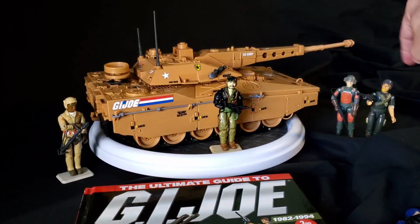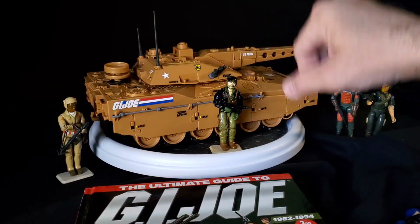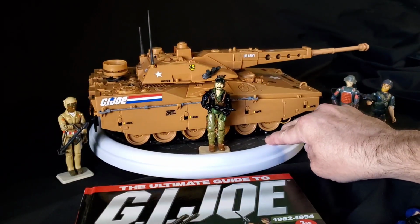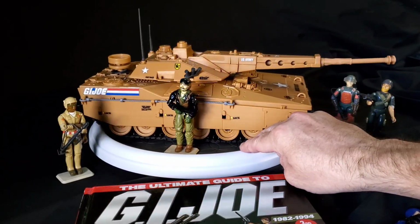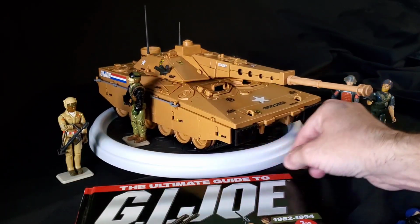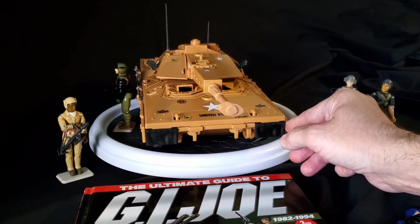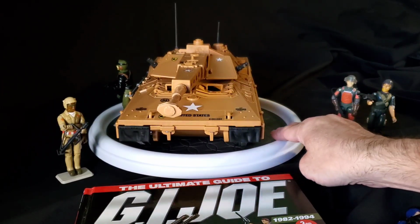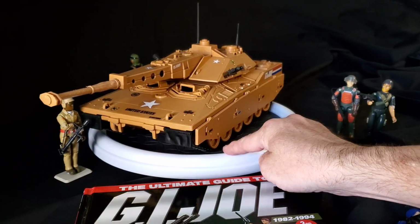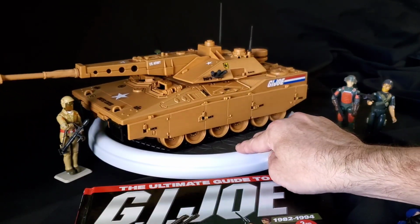Got some friends here. You got Rock and Roll. I don't know if you can see him. We got Flash, and then we got Doc, the medic, over there. Those are some people I never had, and I found them recently. But let's look at the tank, man. It's a beautiful tank. I guess I really like tanks more than anything, but this thing really turned out well. Sorry, Doc. But yeah, it cleaned up really well.